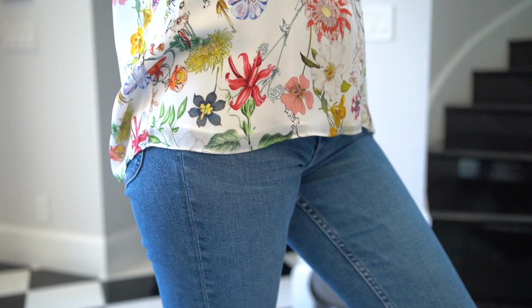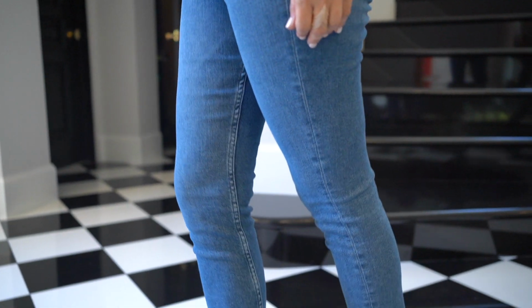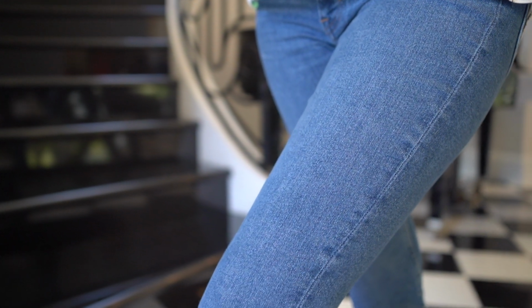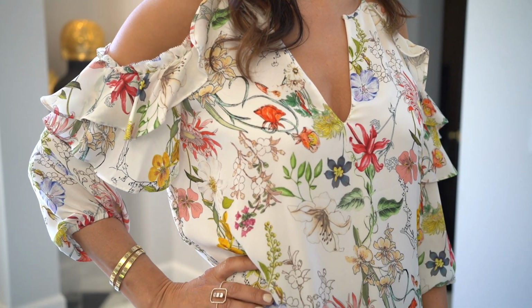Since everybody asks, I'm going to quickly let you know that I am wearing jeans from H&M, which everything will be linked below for your review. It is a collab with Lee for H&M for better denim. My top I purchased from The Real, and it is by Parker.